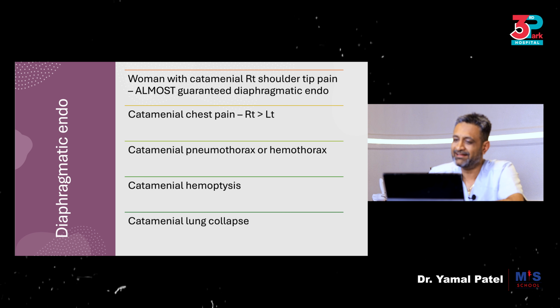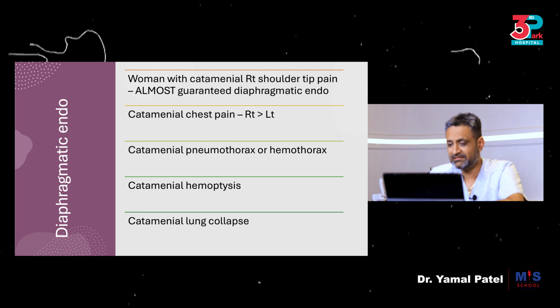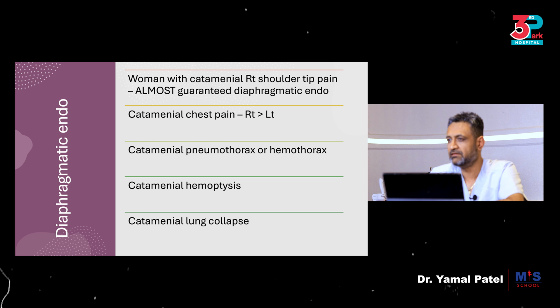You can also get catamenial pneumothorax or hemothorax, catamenial coughing of blood, hemoptysis, and there is also catamenial lung collapse seen in some women whenever the bleb leaks into the abdomen. It can cause a lung collapse into the chest.